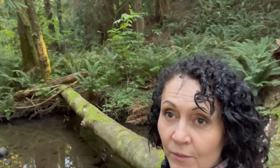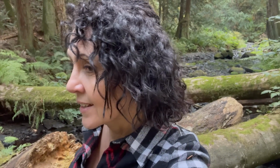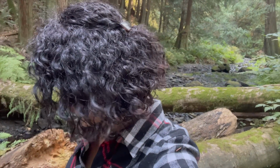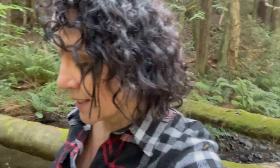This is down in the ravine. A friend of mine said it looks like something out of Jurassic Park, and it does, let's face it. We are in a very rainforest kind of climate, so everything is very green, very lush, very mossy, very ferny. But it's quite beautiful, don't you think?